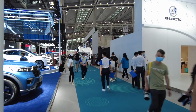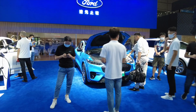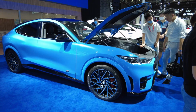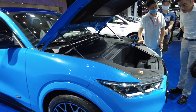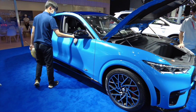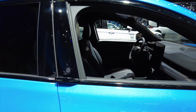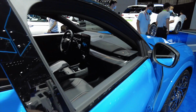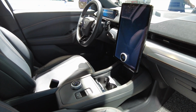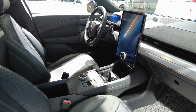Again, there's just an army of salespeople, marketing people everywhere trying to get your attention. They got the Mach-E here. All right. I'm pretty excited to see this thing. All right. Very excited to see this car in China. I think it'll be very popular here.